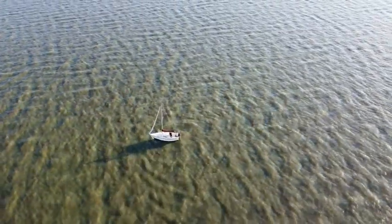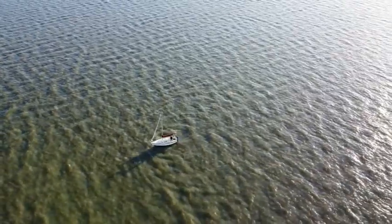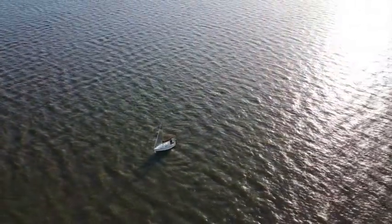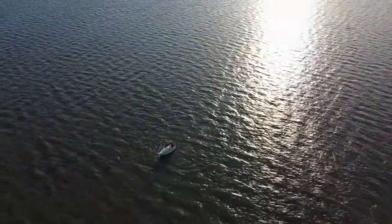But there you go. I don't really want to get rid of her, but it's a great boat. So I hope it goes to a good home. And she deserves to go to a good home.